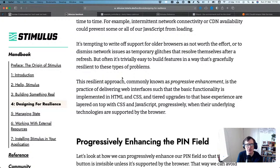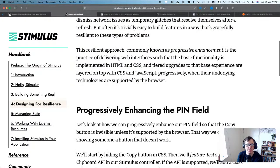This resilient approach, commonly known as progressive enhancement, is the practice of delivering. Yep.